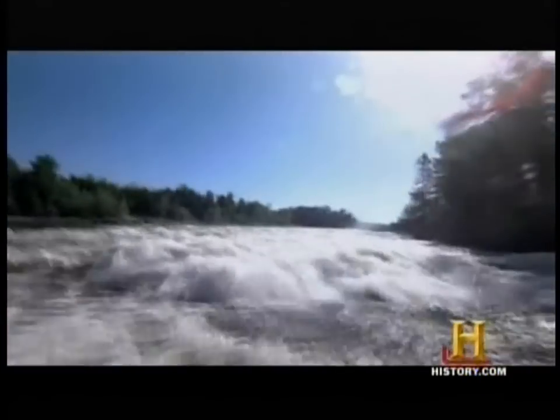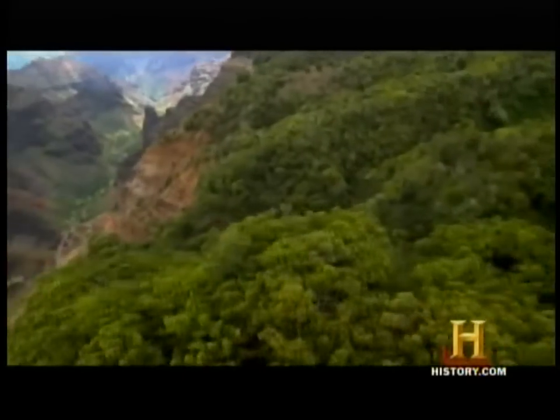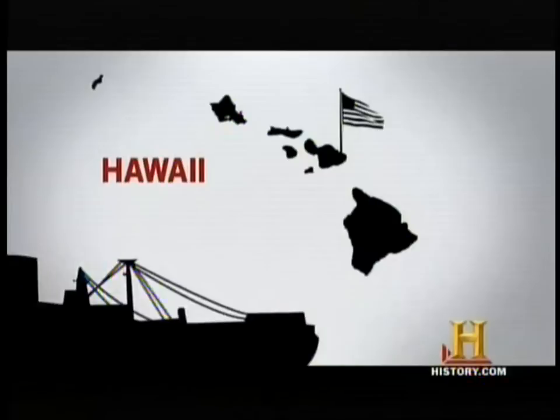So we've seen how waterways changed the map. But what was the only state to be shaped primarily by shipping interests? Our last state was created out of a scattered group of Pacific islands. The Hawaiian Islands provided the stopover to support and protect American commerce in the Pacific.